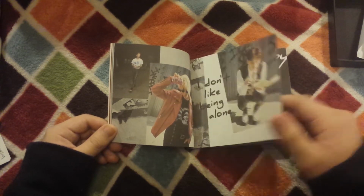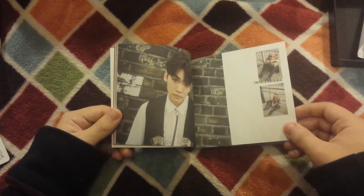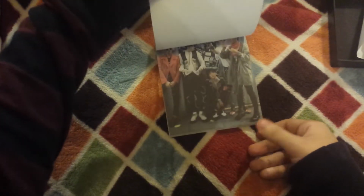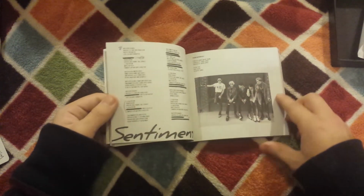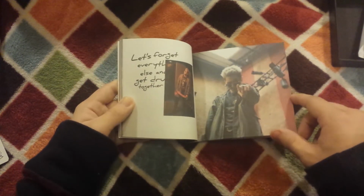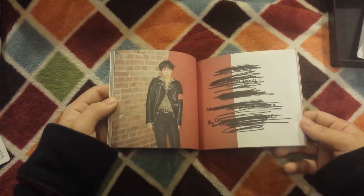I'm thinking of getting the other limited edition of their first full-length album. I have the black version. I just like the style. I love everything about their sound and their concepts.